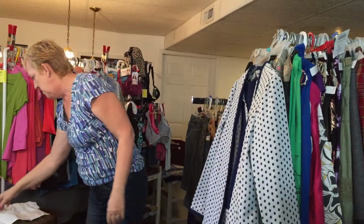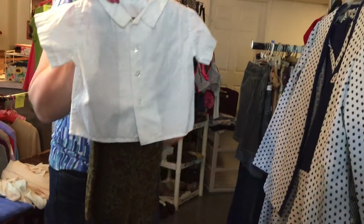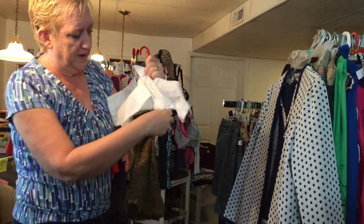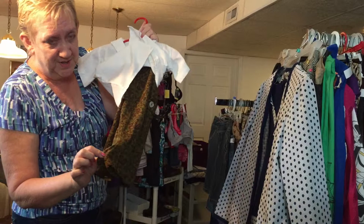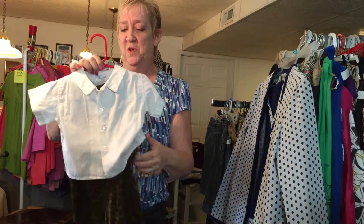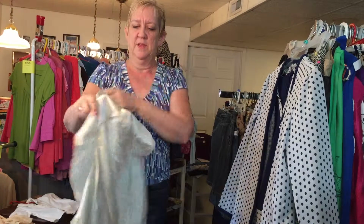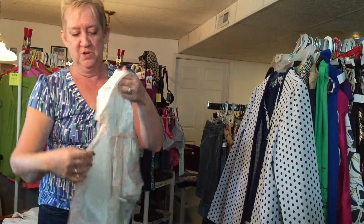And then the only other thing I'd like to show you in vintage, and I only have one piece of children's item right now because everything else sold, is a little boy's romper kind of thing. It's got little shorts on there, and so children's vintage clothing is something you might want to look for. But very popular is vintage lingerie, if you can find it in good condition.